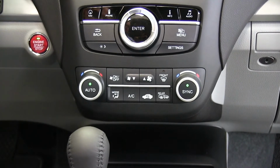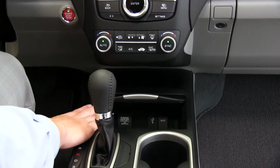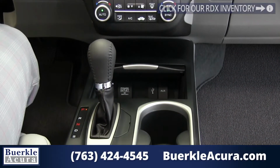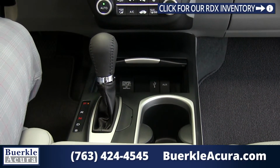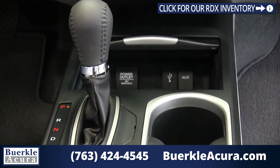You do have dual zone climate controls, driver and passenger, so you can make sure that everyone inside the car is comfortable. If we move down here, we can slide this back and you can see we've got a power outlet as well as an auxiliary and a USB input, just to make sure that you can play music through the car and have a good time in here.